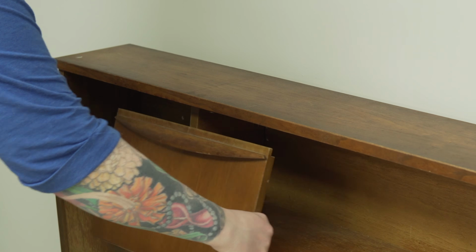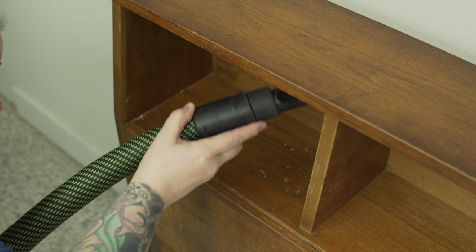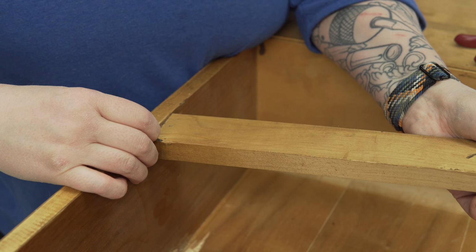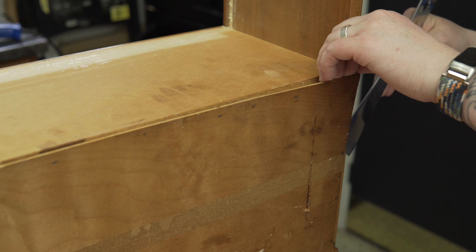So I decided to do something a little bit different. I'm definitely thinking outside the box with this one. I had a need, I had this piece, somehow I put the two together, and I'm excited to show you what I decided to do with this.